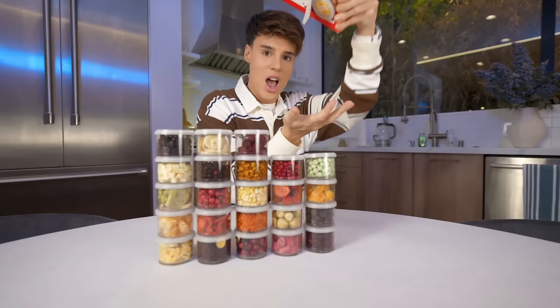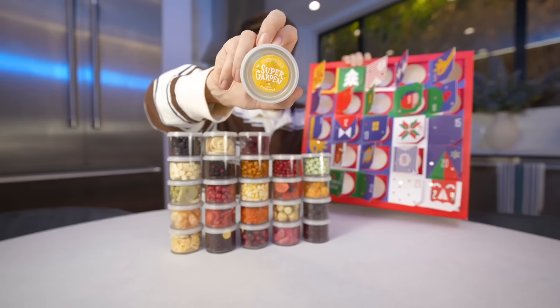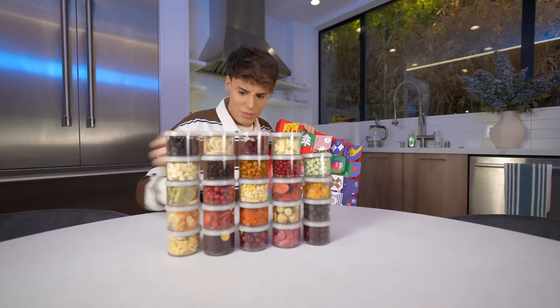I've ruined Christmas. I'm so sorry. On the 24th of December, we've got 100% freeze-dried pineapple. That actually looks really good. I think pineapple would probably be one of the tastiest ones. Have we had pineapple before? No. In reality, there's no repetition.